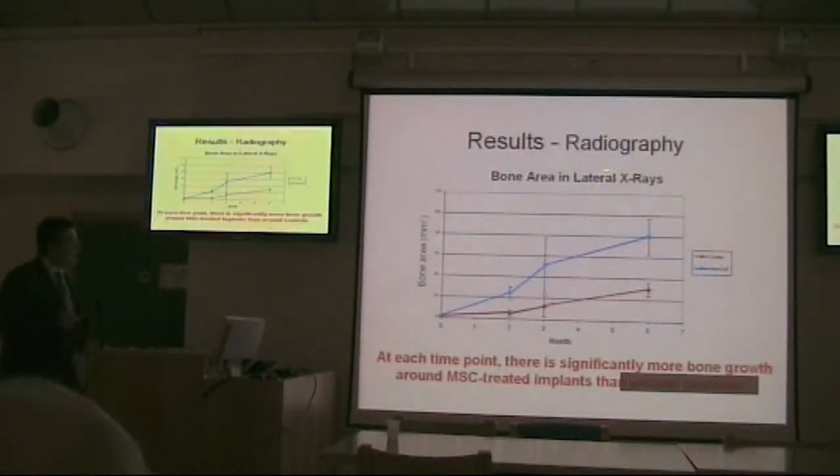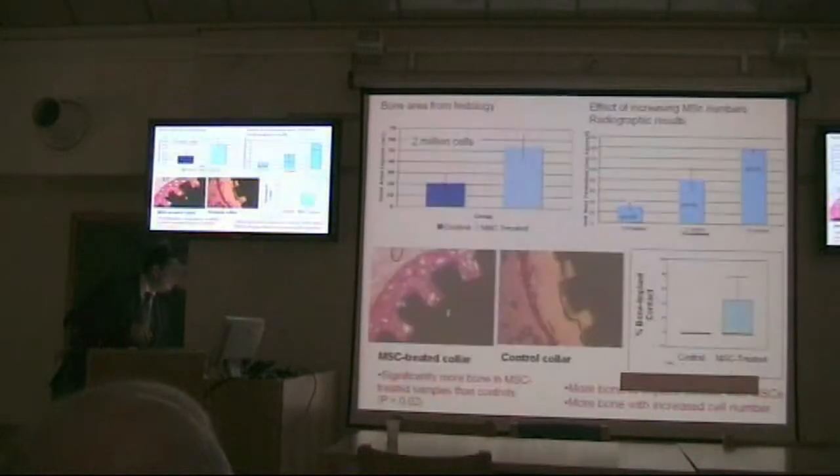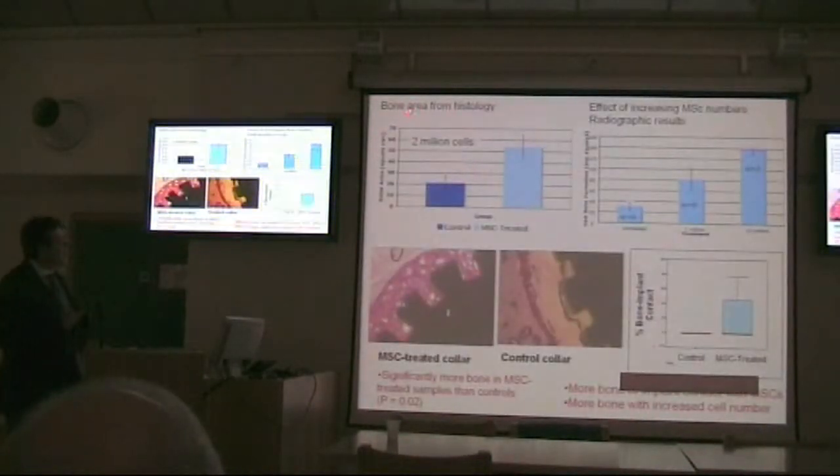This is the data, radiographic data. You can see at 6 months there's about 100% increase in bone formation around these hydroxyapatite collars in those cases that were given stem cells. And this is borne out by a calculation of the bone area around the implants from histological assessments.